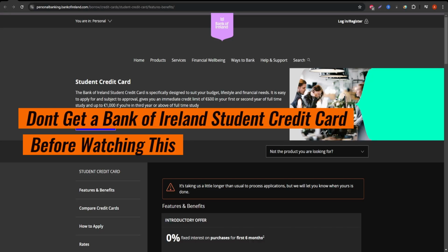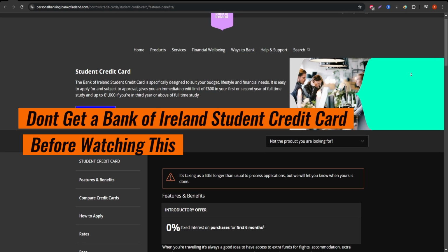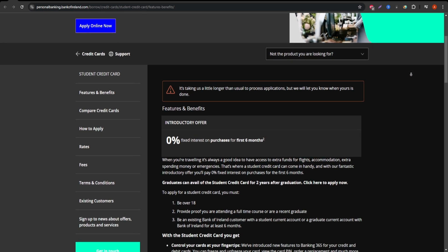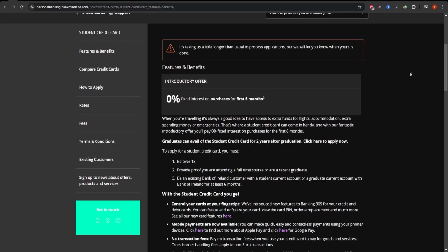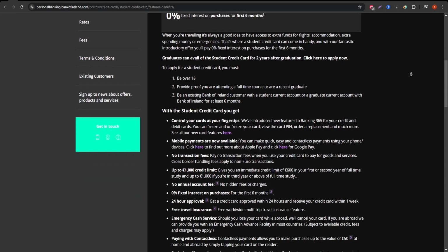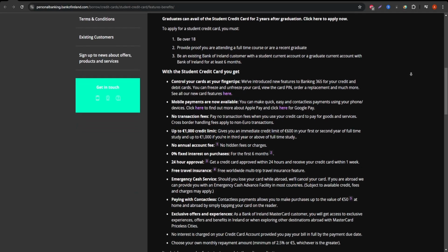Are you a student in Ireland and considering applying for a credit card? The Bank of Ireland Student Credit Card might seem like a good option, but before making a decision, it's crucial to understand the terms, advantages, and potential costs. First, let's look at the benefits.